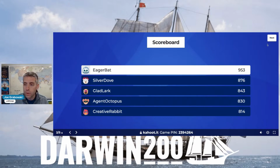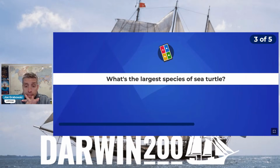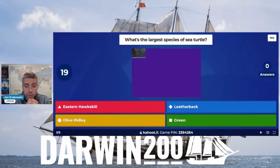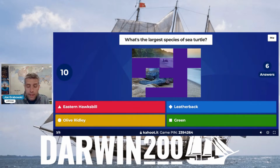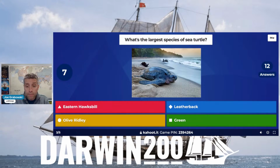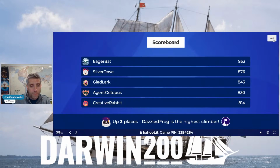Oh, the eager bat is holding down that top spot. So let's go to our next question. What's the largest species of sea turtle? We saw a great visual demonstration. Is it the hawksbill, the leatherback, the olive ridley, or the green sea turtle? Which one can grow to be up to a ton? It is the leatherback. Good job.